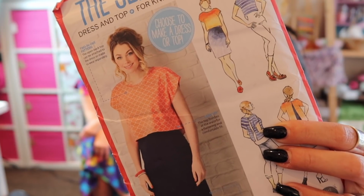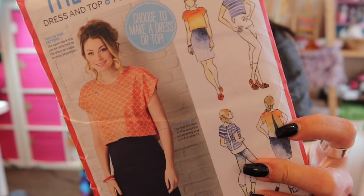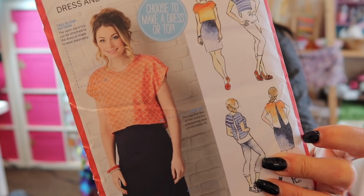I avoid buying black because I simply can't see to sew it. And it just gives me the horrors trying to sew black. It's frustrating, isn't it? So this is a pattern that came through with Simply Sewing magazine. It's called the Jenny dress, and basically it's a dress with a t-shirt over the top of it with an open back. So the black part here goes all the way out like a shift dress, and then you've got this t-shirt over the top.